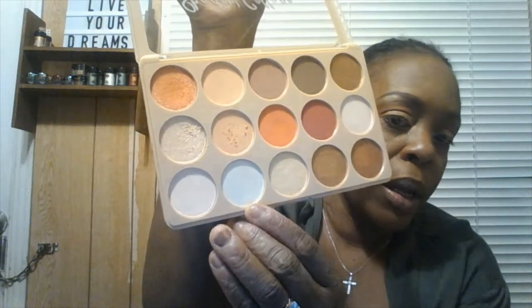Oh wow, I think this look came out really good. And I'll show you what shade I used for my inner corner. I used this shade right here. It's like a white type of tone. Let me make it a little lighter so you can really see. There you go. It's like white, like this color but a little lighter. It's this one right here. So definitely try this palette out for sure.